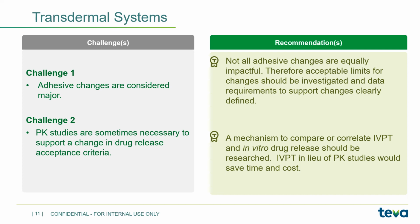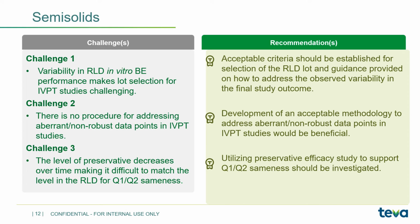release. For semisolids, variability in RLD in vitro BE performance makes it difficult for RLD lot selection for IVPT studies. So the suggestion would be to establish criteria for selection of the RLD lot and some guidance on how to account for the observed variability in the final study. Another challenge we see for semisolids is a lack of procedures for addressing aberrant non-robust data points for IVPT studies. So it would be beneficial to establish a methodology to address these aberrant data points during IVPT studies.